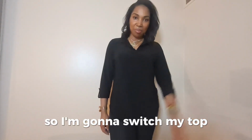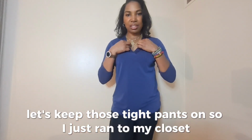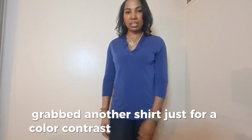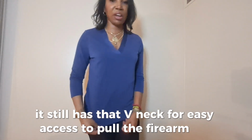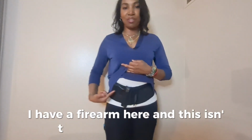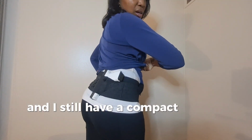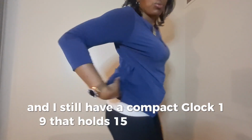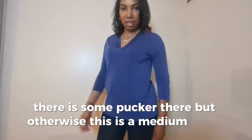So I'm going to switch my top and see how it looks with a different top on. Same leggings. Let's keep those tight pants on. I just ran to my closet, grabbed another shirt just for a color contrast. I can't tell, but I don't believe that my firearm here is noticeable. It still has that V-neck for easy access to pull the firearm out. I have a firearm here, and this isn't even my smallest one. This is my SIG 365, and I still have a compact Glock 19 that holds 15 rounds in the back. Very little noticeability. There is some pucker there, but otherwise, this is a medium-sized shirt. Not very noticeable.